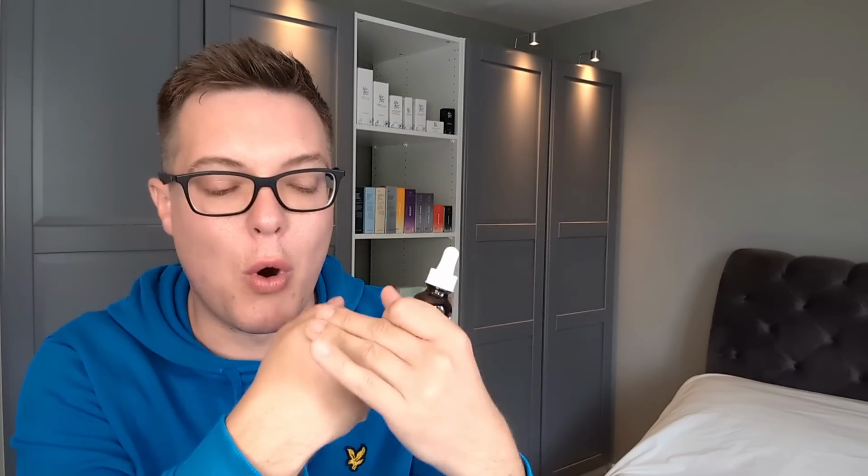I would say if there's one product of all of this that you try, definitely make it this one. I think you'll be as impressed as I was, and I came from a position of being underwhelmed to completely won over. Now, one of the core components of a good anti-aging skincare routine for me are peptides.